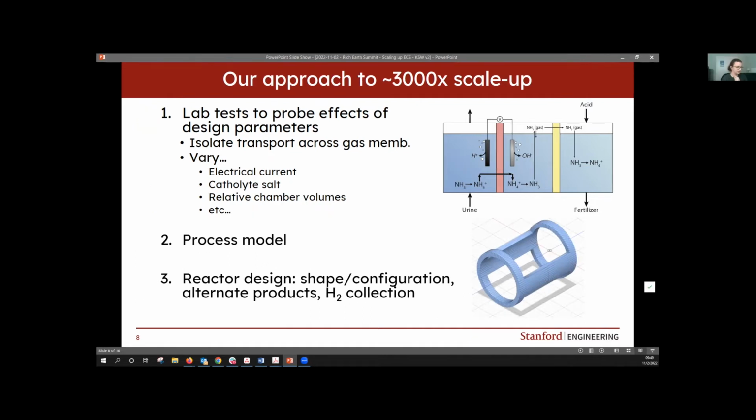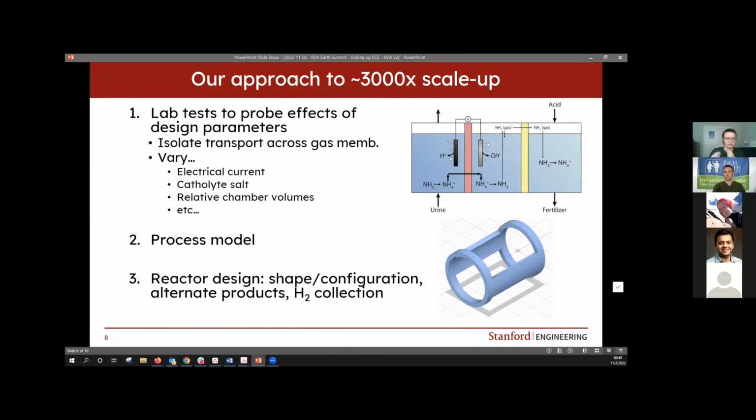So we've been working on taking this from a parallel plate configuration that we've shown in all of the images that you've seen thus far to something more like this, where you have an annular flow reactor and concentric rings of processes happening.